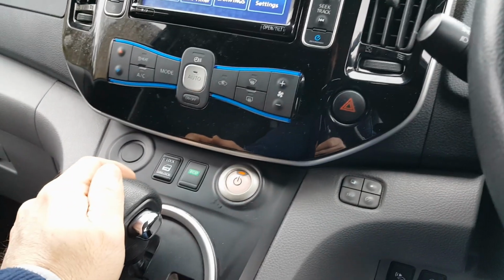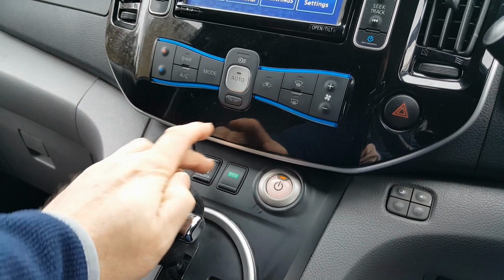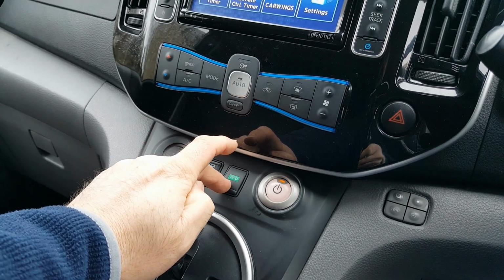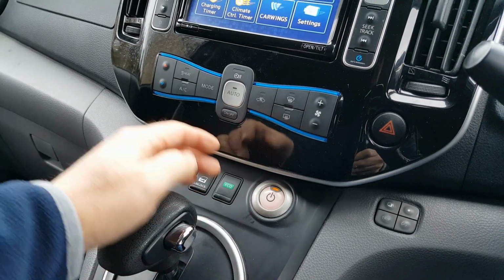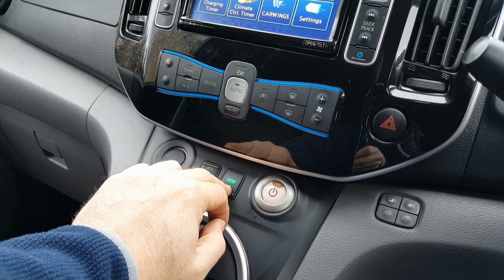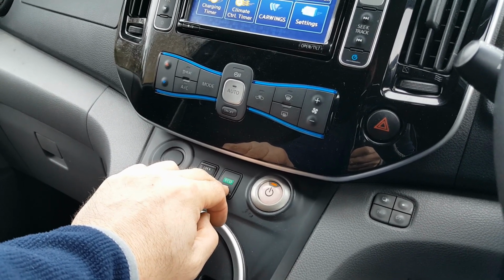And then looking down here, we've got your central locking switch. This is your eco mode. So in eco mode, it effectively reduces the power to the motor a little bit, so reduces that acceleration a little bit and gives you more range. It also limits your top speed.